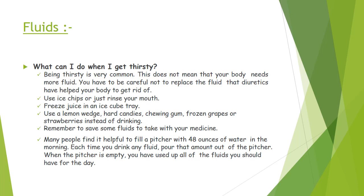Yes, some people ask what they can do if they go thirsty. Being thirsty is very common. This does not mean that the body needs more fluid, so you have to be more careful. Use ice chips, just rinse your mouth, freeze juice in an ice cube tray, lemon wedge, chewing gum, definitely sugar-free chewing gum, strawberries. This is the way they can lubricate their mouth for the psychological problem. In practical cases, if you see patients in the cardio ward during internship, this will be very helpful.